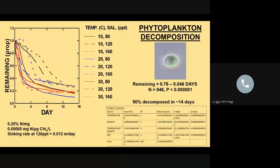Sinking rate: 0.012 meters per day. They don't sink. That is good. That means you're in the water column decomposing, and that nitrogen is right out there in the water column for the phytoplankton to re-pick up and grow with.